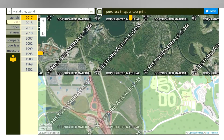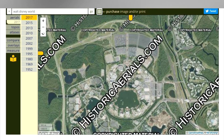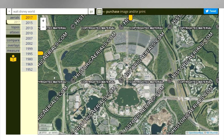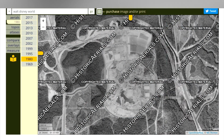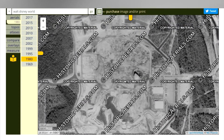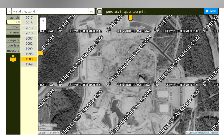Let's go ahead and move on down to Epcot. So Epcot was built and opened in 1982. So if we go to 1980, we'll probably see construction. We can see the vague outline of the World Showcase, but not a whole lot else. I would say that's the World of Motion or Test Track Pavilion right there. It's interesting that that's one of the first things that was built. Judging by the outline, probably Spaceship Earth would be about right here.